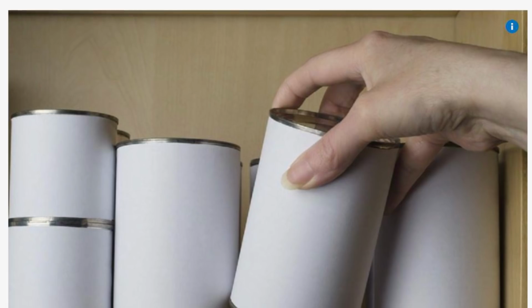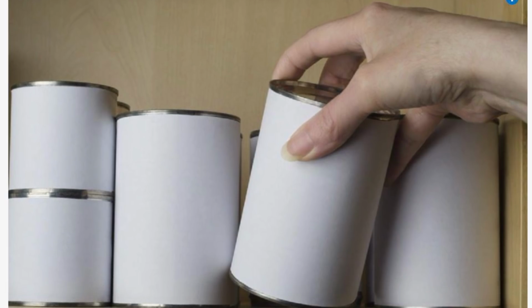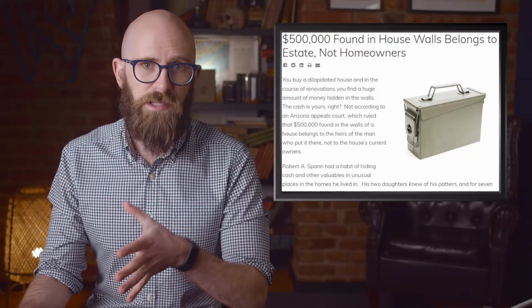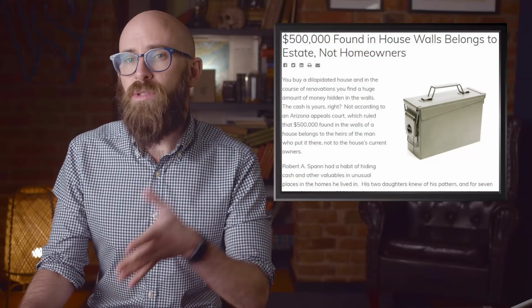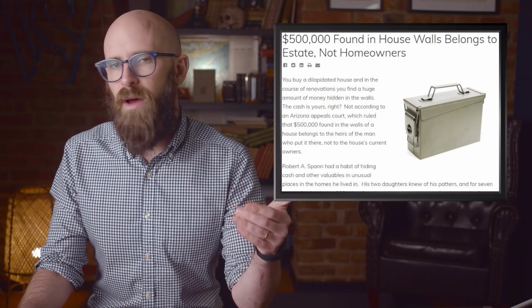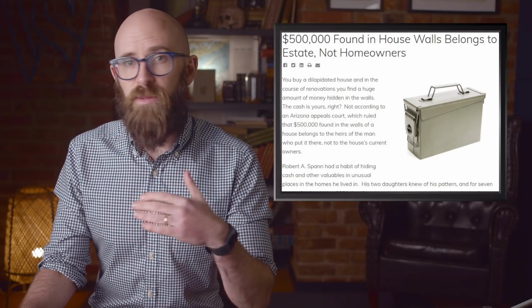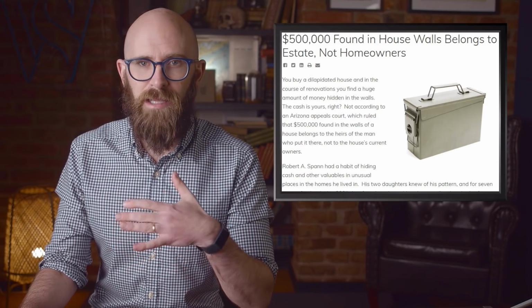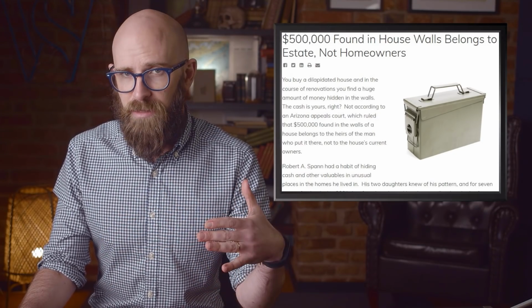Now, you'd think it would go to the homeowners at this point, but that was not the case. Several lawsuits were filed. The contractor sued the homeowners, and they sued the contractor, but the daughter of the previous owner sued as well, claiming the money was rightfully hers as part of her father's estate. The courts agreed, saying that when they sold the house as is, they did not know what they were giving up as it related to the cash, and it was still rightfully theirs.